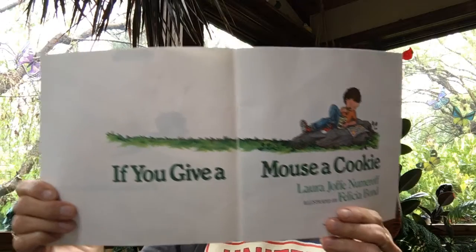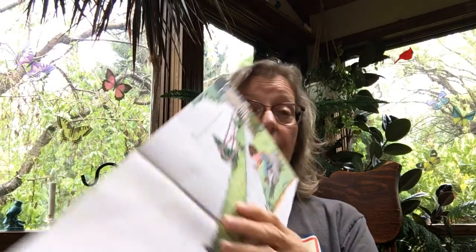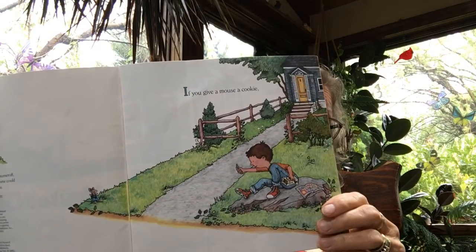So I thought, I'm going to find a book about a mouse and see what that book has to say. So this book is If You Give a Mouse a Cookie by Laura Joffe Numeroff, and it's illustrated by Felicia Bond. And here's the title page. If You Give a Mouse a Cookie.